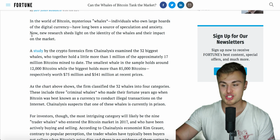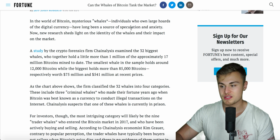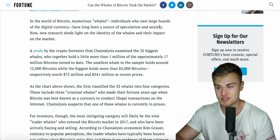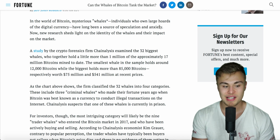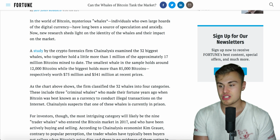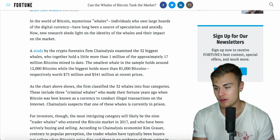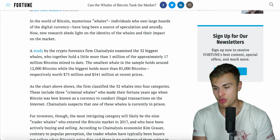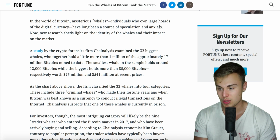So just to wrap this up, the article says, in the world of Bitcoin, mysterious whales, individuals who own large hoards of this digital currency, have long been a source of speculation and anxiety. If they decide at any point to sell off all of their Bitcoin, it would tank the market pretty quickly. It says now new research sheds light on the identity of the whales and their impact on the market. A study by the crypto forensics firm Chainalysis examined the 32 biggest whales, who together hold more than 1 million of the approximately 17 million Bitcoin mined to date.